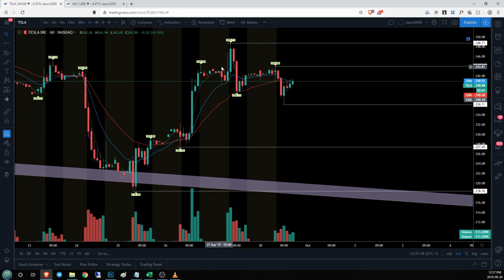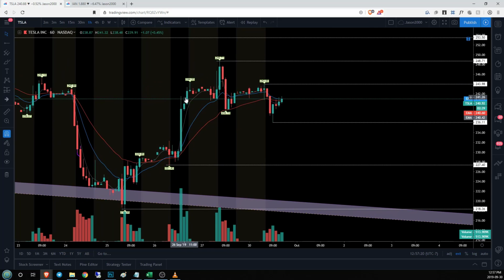A possible weird head and shoulders, but I hesitate to call it that. I'm only seeing this high, a higher high, and then a lower high. So if we pull back from 243.98, as we just talked about, that sets up further downside action and a possible test at 236.11. That's it for today.